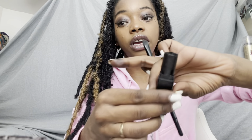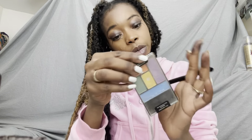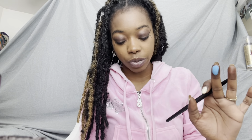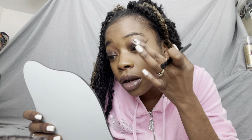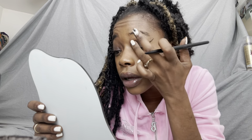Now I've decided to use one of my bright colors from my other palette. This is from my Wet n Wild Color Icon palette. I'm going to take this blue color and just throw a little bit on top of the black on my eyelids. It's super pigmented, but we're going to blend it out just like that. We really don't even want it to have real color, you know?